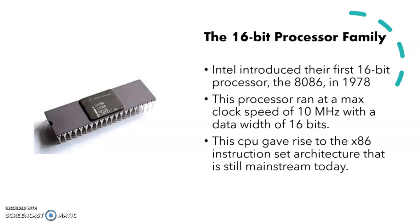This leads to the 16-bit processor family. Intel introduced their first 16-bit processor, the 8086, in 1978. This processor ran at a max clock speed of 10 MHz with a data width of 16 bits. This CPU gave rise to the x86 instruction set architecture that is still used in most mainstream computers nowadays.